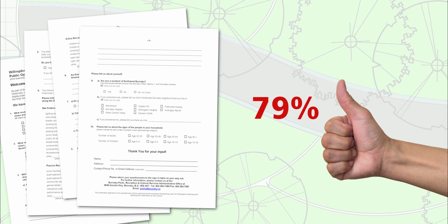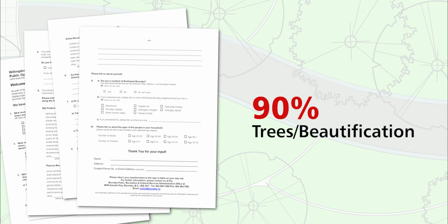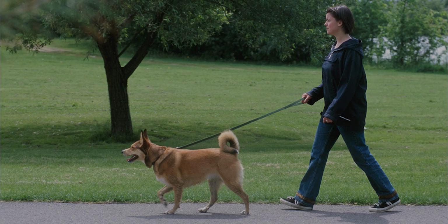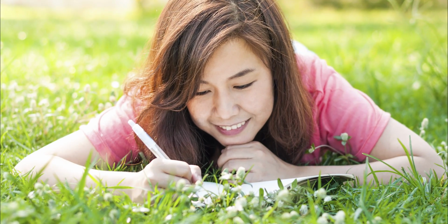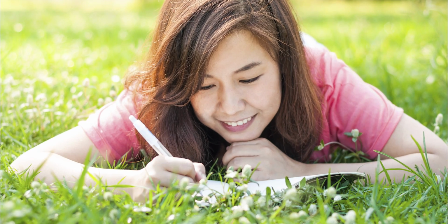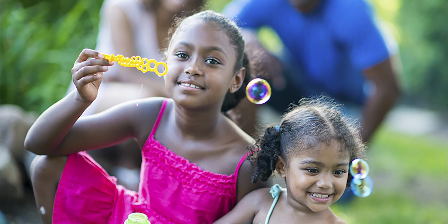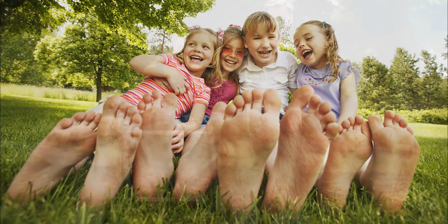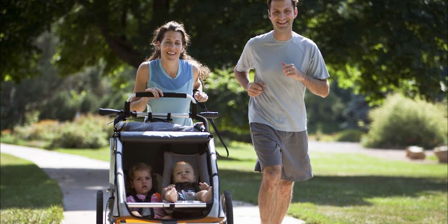Some of the key results from the open house include 79% of respondents support the park plan. The single highest rated amenity at 93% is lighting along the path. 90% support more trees and beautification. Some 67% support seating and more shaded areas. In the areas of passive and active recreation, some telling requests came out. Notably, the highest ranking is 47% for quiet spaces for relaxing, while 48% told us that spaces for an open lawn and informal play are important. In conclusion, what the city has learned is that people want a green, safe park that serves multi-users and multi-purposes.